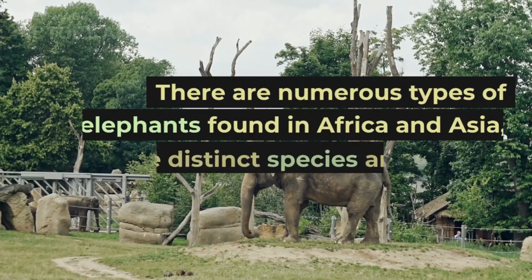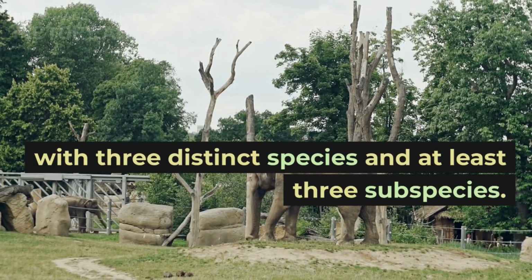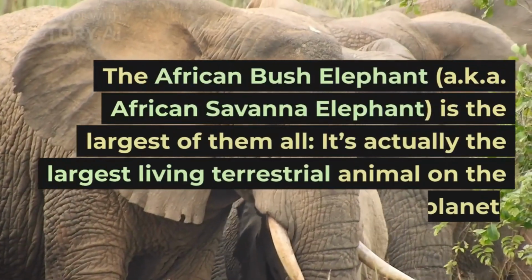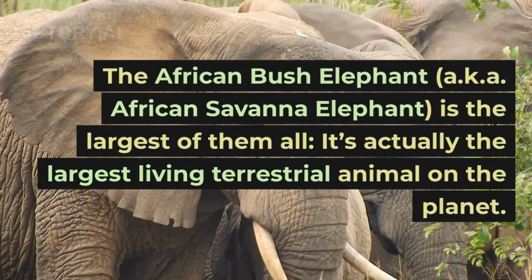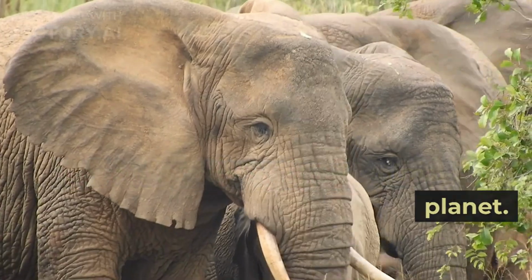There are numerous types of elephants found in Africa and Asia, with 3 distinct species and at least 3 subspecies. The African bush elephant, aka African savanna elephant, is the largest of them all. It's actually the largest living terrestrial animal on the planet.